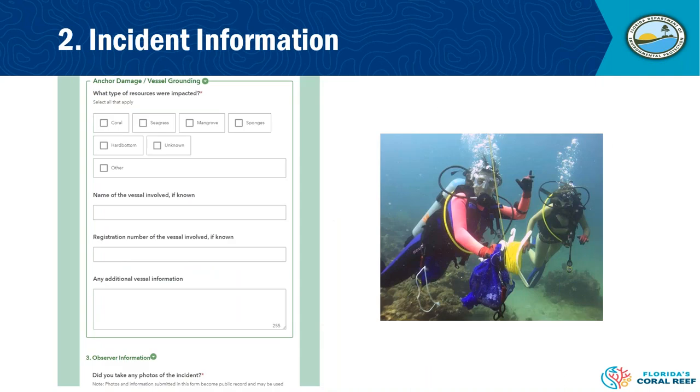And then this next section is all about the actual incident. The formatting will vary depending on the incident that you are reporting about. But you can say what you witnessed, if there was a vessel involved, if you could tell a vessel registration number or any identifying marks. And there'll always be a box for additional information. So if you're unsure where something will fit, you can always type in extra, and we'll be able to see all of your comments.